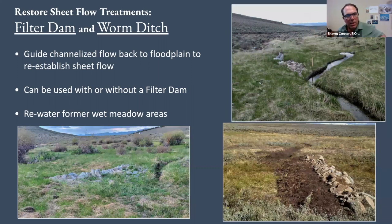Excellent. Moving on to the worm ditch. Sometimes we put a filter dam in front of a worm ditch to get the water out, but mostly it's about the worm ditch. And so the worm ditch is about taking water out of a channel and trying to reestablish it as sheet flow across the meadow surface. Next.